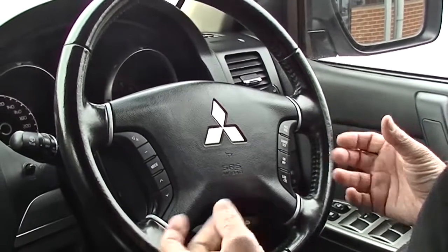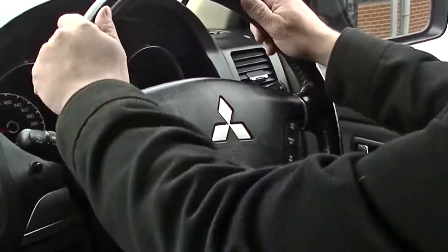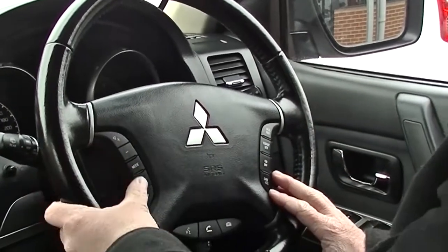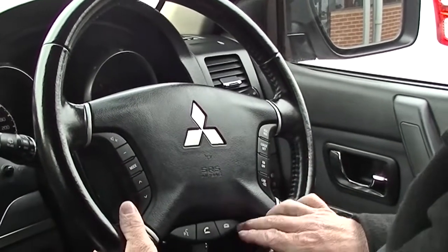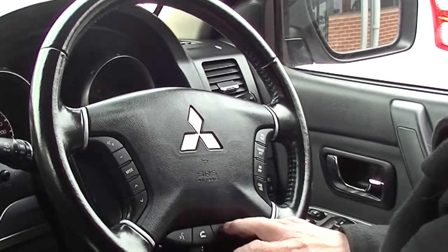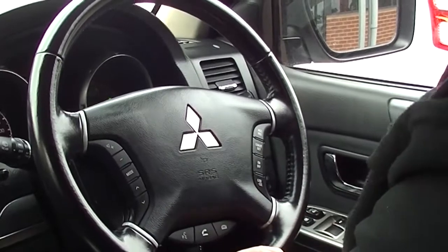And then having a look at the steering wheel, really nice and easy to use, very nicely leather wrapped. We've got our cruise control on the right hand side here. We have our stereo controls on the left hand side, and then we have our Bluetooth for our phone, so voice activated, answer button and your hang up button, so nice and easy to use there.